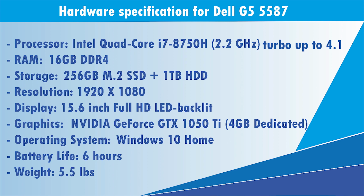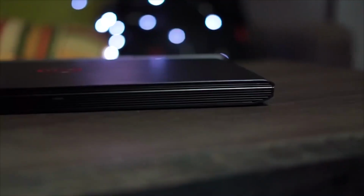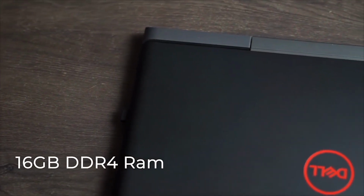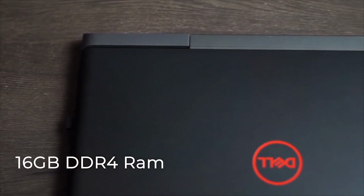Moreover, the screen exhibits a resolution of Full HD pixels, backed by in-plane switching technology for enhanced sharpness and wide viewing angles. It houses the Intel quad-core i7 processor with 16 GB of RAM for a smooth rendering and designing experience. Talking about the connectivity, it houses the necessary ports on both sides, including a USB Type-C port and SD card slot.